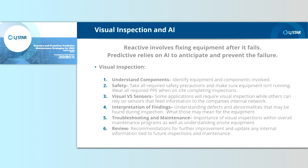So as LJ Star is a company that supplies visual inspection equipment, I did want to touch on a little bit of the visual inspection and just do a quick run through to give you an idea of what we can do to help, as well as show you one of the documents that we use when we're walking through a plant with maintenance or with personnel. We don't make a recommendation, but we direct maintenance as to what to look for, and then they can make their own decisions.